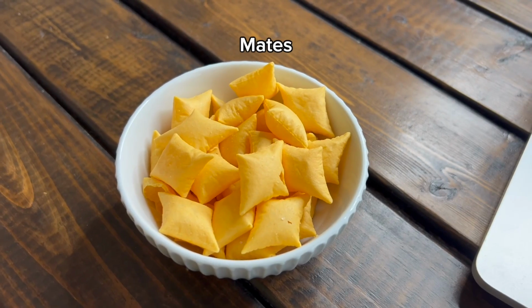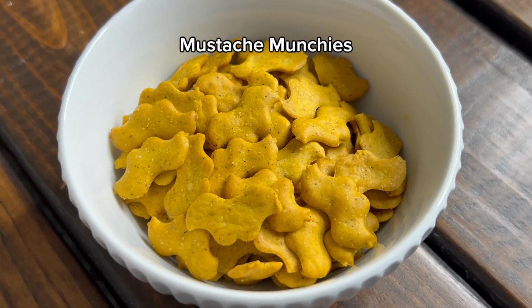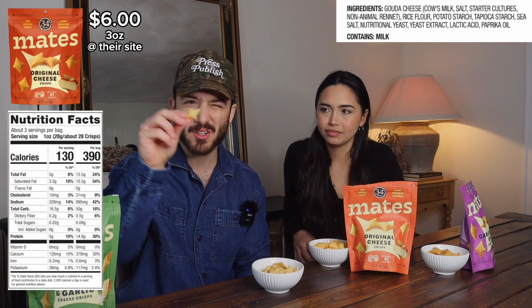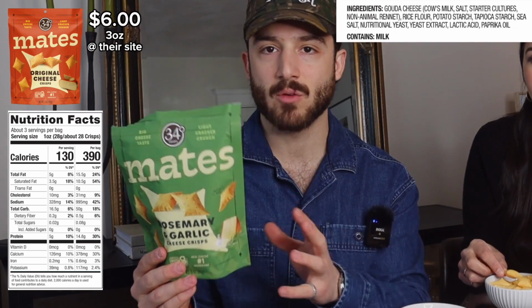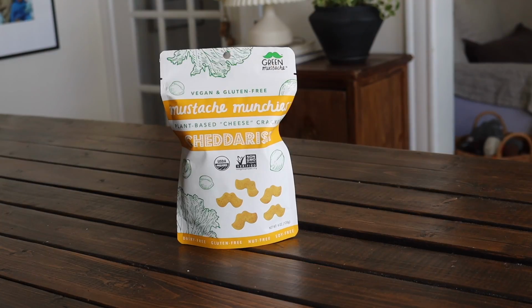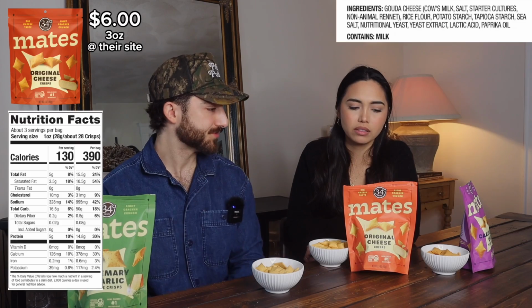Honestly, looking at these visually, they look like pillows compared to the Mustache Munchies. Looks like there's so much air packed into these things. I could imagine what the crunch looks like. They almost look translucent. This whole bag is just as big as all the other bags, but it's only 3 ounces compared to the other bags that are like 4 or 5. These are so light. And 1 ounce is a serving.